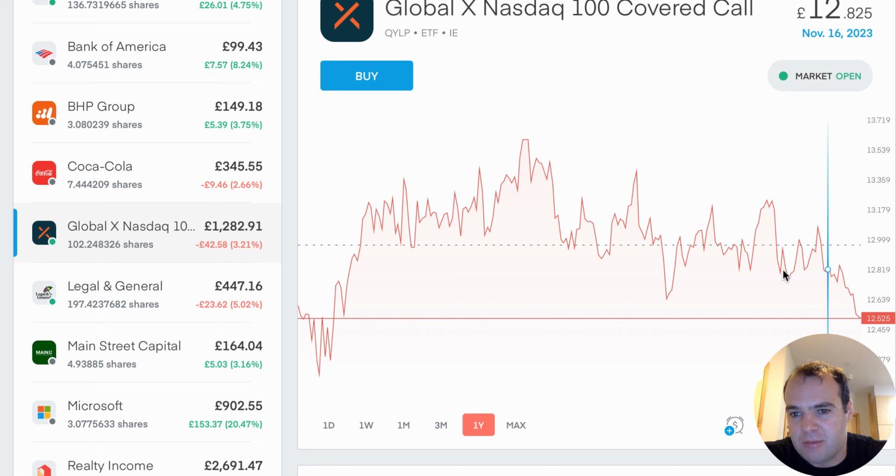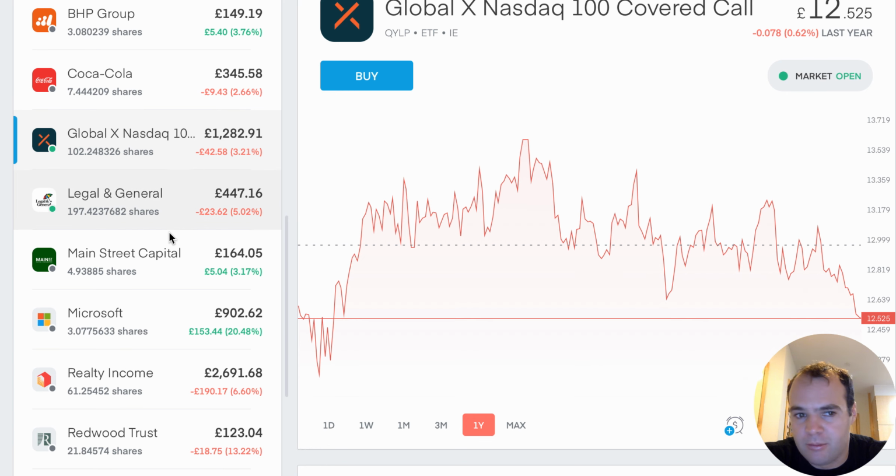It's basically averaging back and forth there. So as long as I keep averaging in every week, buying a couple of shares, hopefully this average line will start decreasing. I might pump some cash in while it's down here in that 12 mark. Try and get that average line as low as possible.